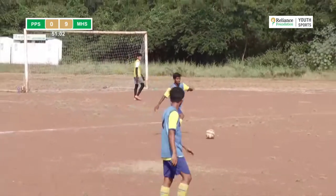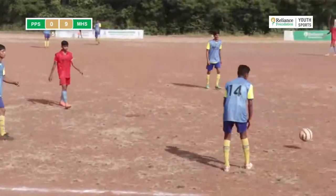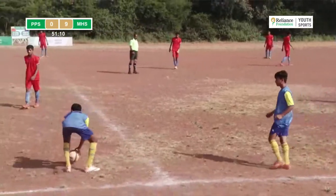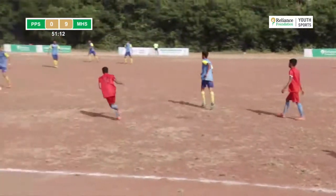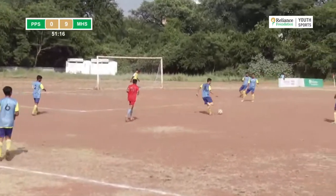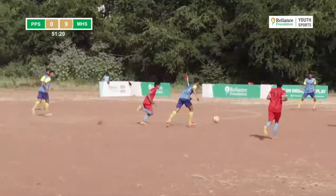I mean, watching this game, you can already realize that Maharashtra have the better quality players over here. They clearly have a better ideology coming into this pitch. They had a game plan and they're just executing it to the T. And we go back to the back passes, trying to make some play out of anything.